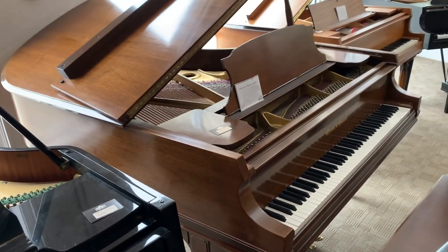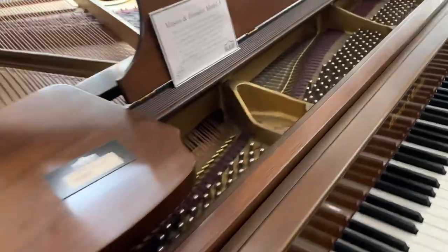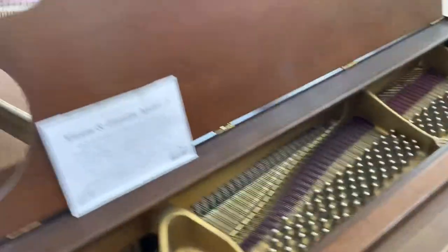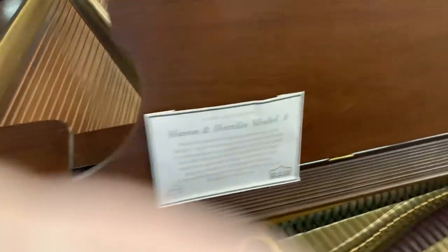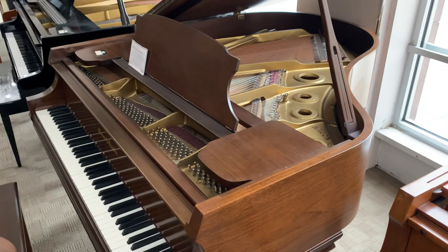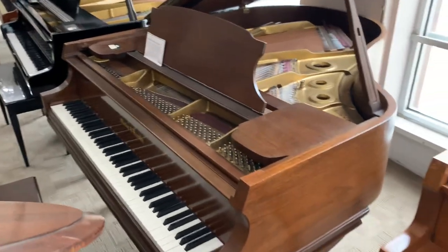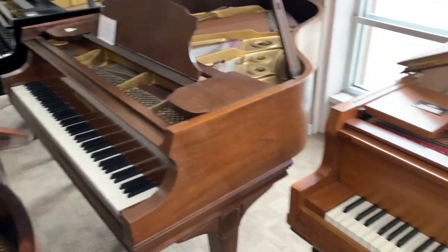Next to that, we have another Mason & Hamlin Model A. And these are well-known. These are known to be some of the best pianos ever made. And I really, really love this piano. In fact, this was my piano for a while before I upgraded to a Kawai Shigeru. And so I know this piano's had extensive maintenance because I'm the piano manager here, and I get all my maintenance for free, so I make sure and keep my pianos in good shape.